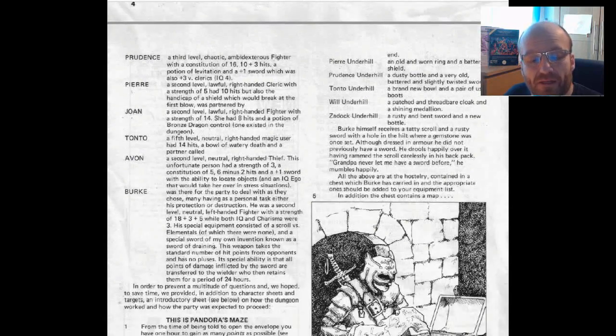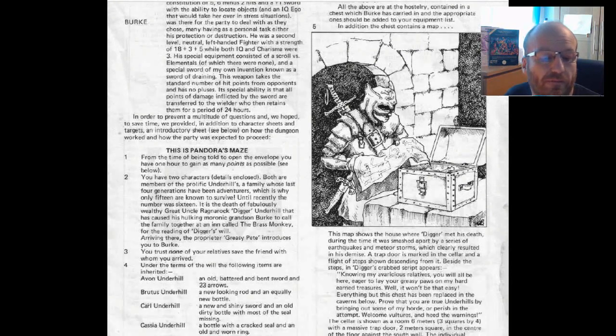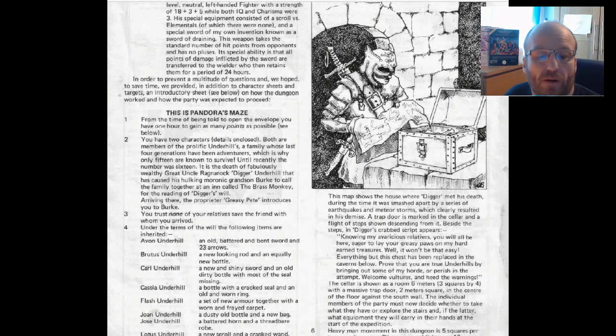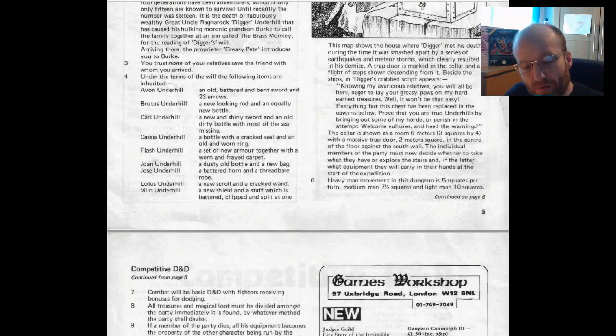So there is explaining the system. Nice little bit of artwork. Right, and here's an example as well on how the dungeon worked and how the party was expected to proceed. Because competition dungeons do tend to be quite linear. Part of the problem.